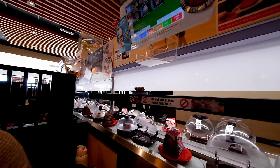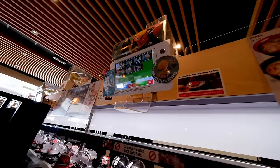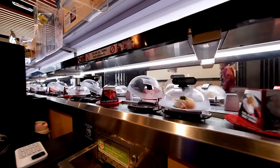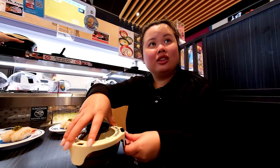Mom, is that yours? Oh yeah. So when you order up there, the food will come out here. All the sushi chefs are in the back making your sushi. Oh, they changed the plate. Michelle ordered me a miso soup. Excuse me, can I get another pair of chopsticks? Thank you. There's also this little robot here. Oh, hi, robot.